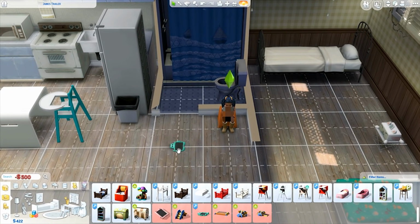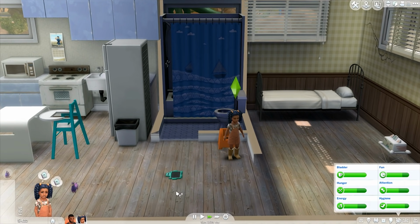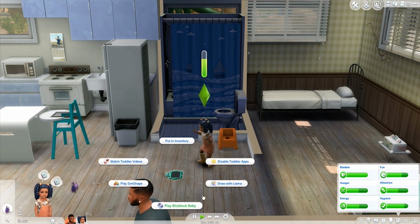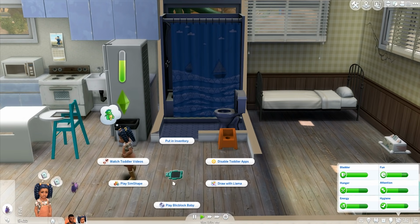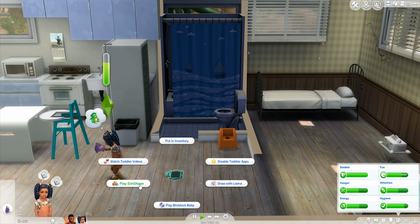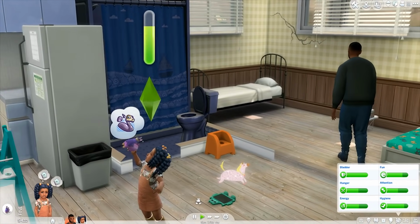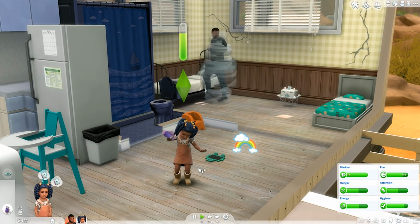Look at her little tablet. A little monster. It's a monster. Okay. So, mama, you can go ahead and look at this. You can draw. You can watch toddler videos. You can play Sim Shape. Oh, what is wrong? You don't like it? Oh, you love it. Yes.